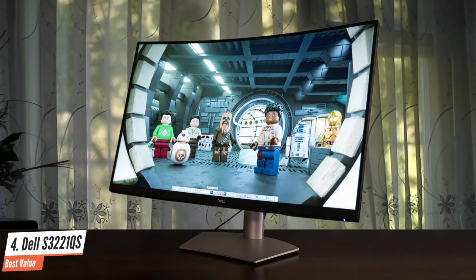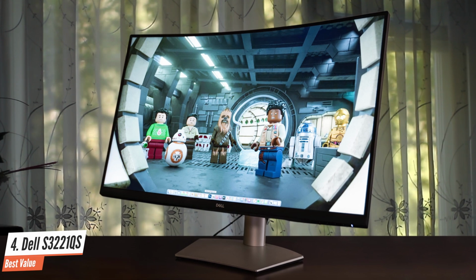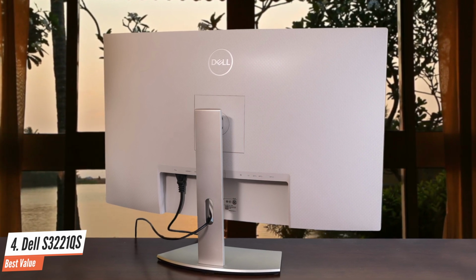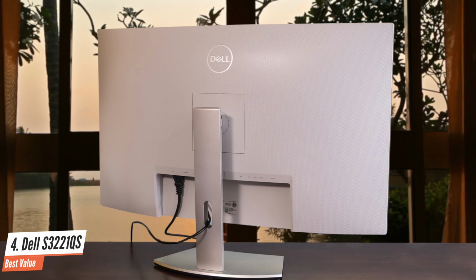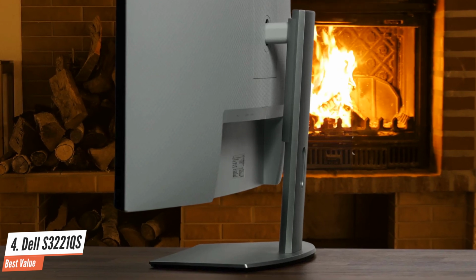It performs well in dark rooms and gets bright enough to fight glare in well-lit environments. Unfortunately, it has mediocre viewing angles and limited ergonomic adjustments. The Dell S3221QS's build quality is good. The stand is very sturdy, as it has a metal frame covered with high-quality plastic and supports the monitor well. The tilting hinge is good too and allows for easy and precise adjustments.